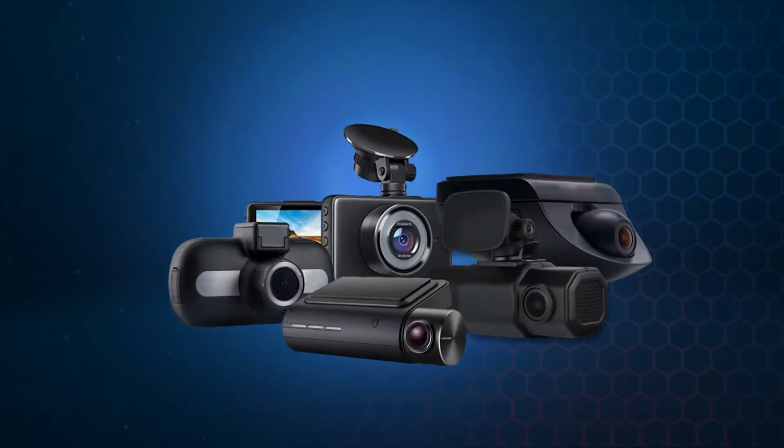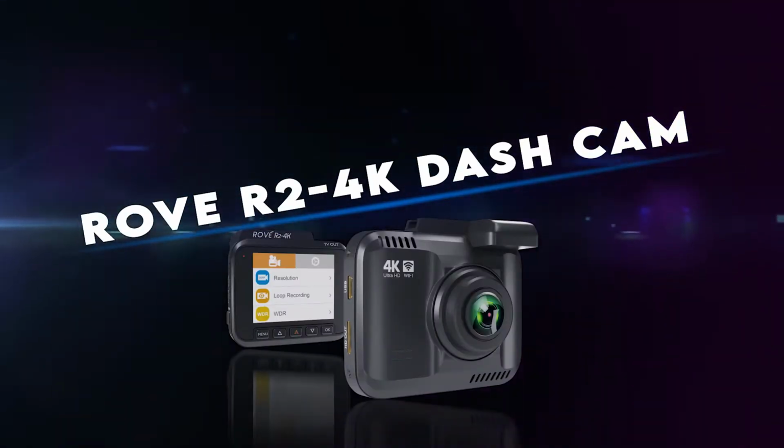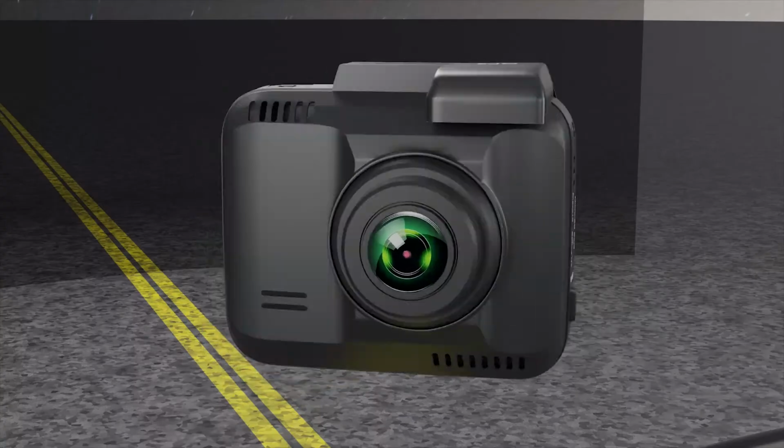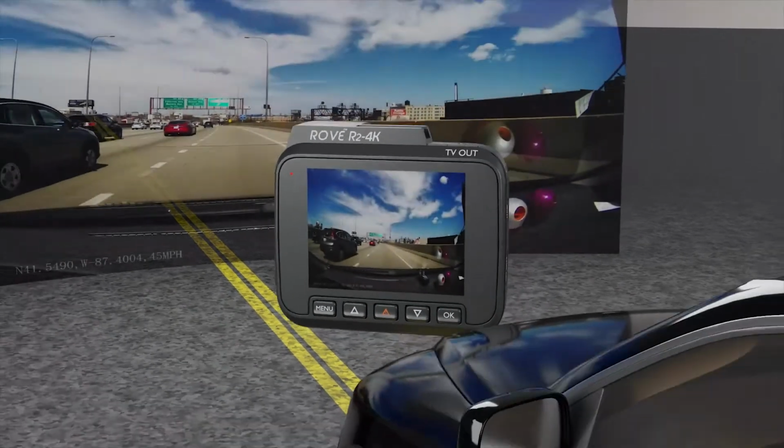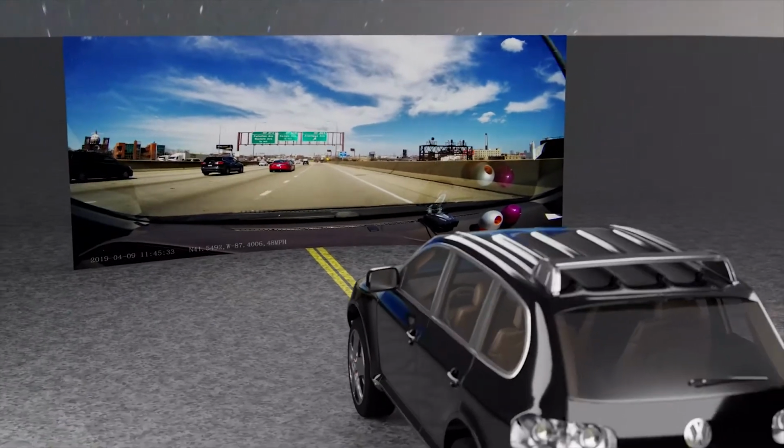Well, several companies are offering dash cams. Are you confused about which one to choose? If yes, then trust Rove R2-4k dash cam. Today's most advanced and powerful 4K video car dash camera with new advanced features that can keep ahead of its competitors.